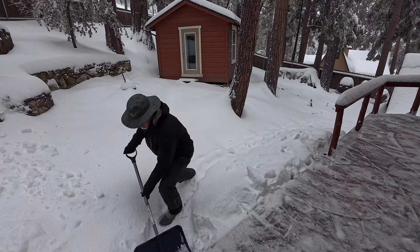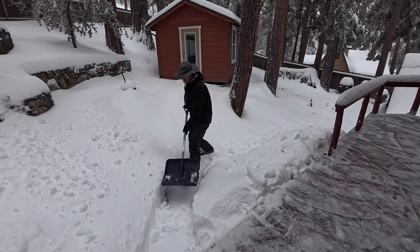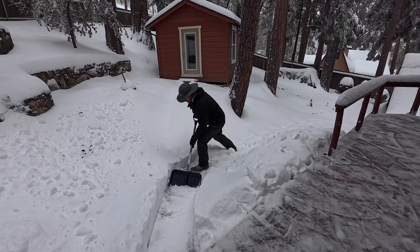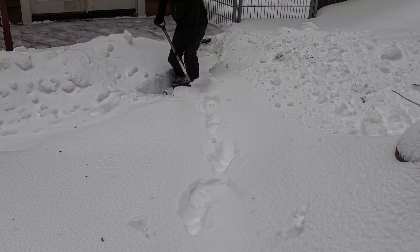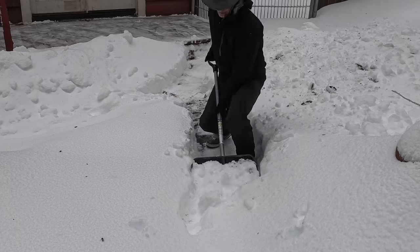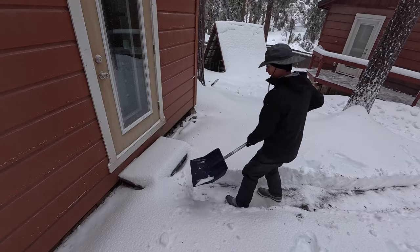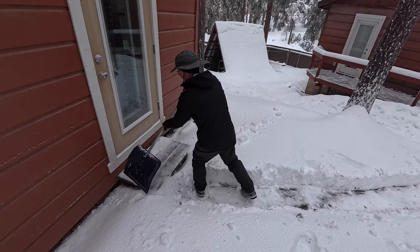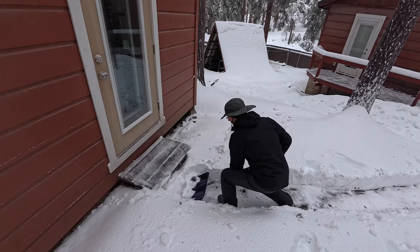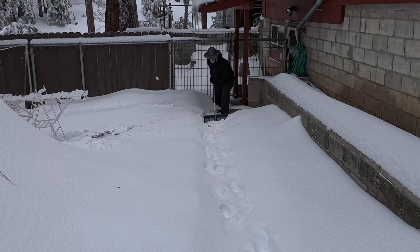So now I'm in the backyard. This is facing south. The building in the background there is the drum room, music room. Now I'm digging a path to the drum room. This is in front of the basement on the west side of the house.